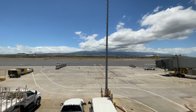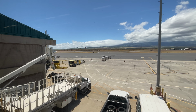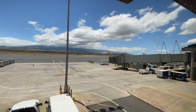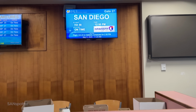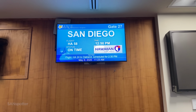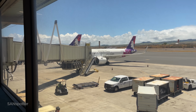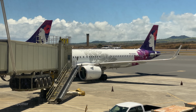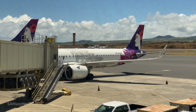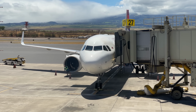This flight is scheduled to go out at 12:50 p.m., which isn't really a busy time here at the Kahului Airport, but that's just the way I like it. Something else that I like is the fact that this flight is showing to be on time so far, which is a good thing, and that's our aircraft right there, just in from Long Beach. It's a 6-year-old A321neo named Kahului. I think that's how you pronounce it. I know I got it wrong, but I tried my best.